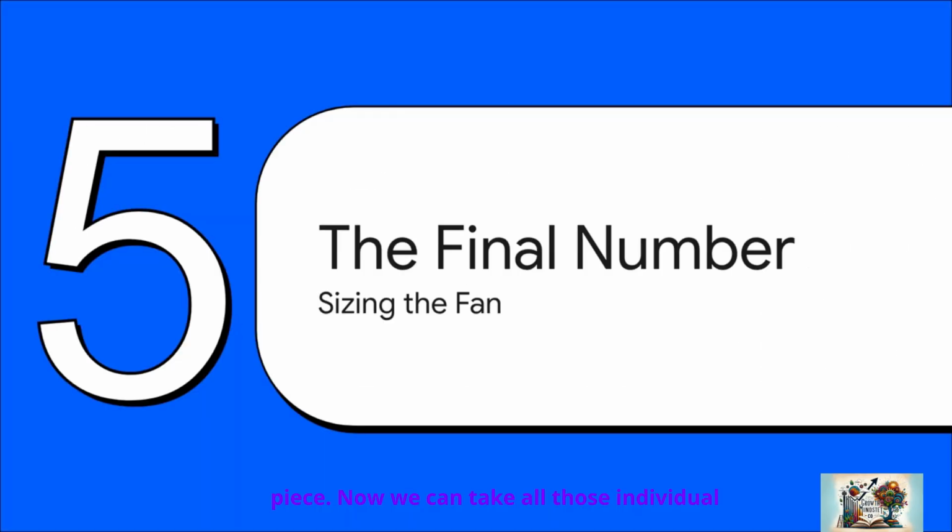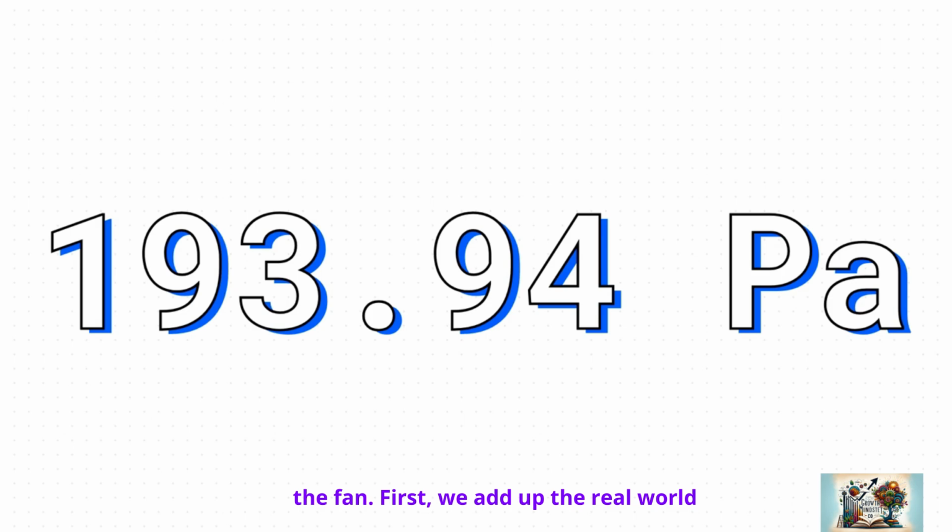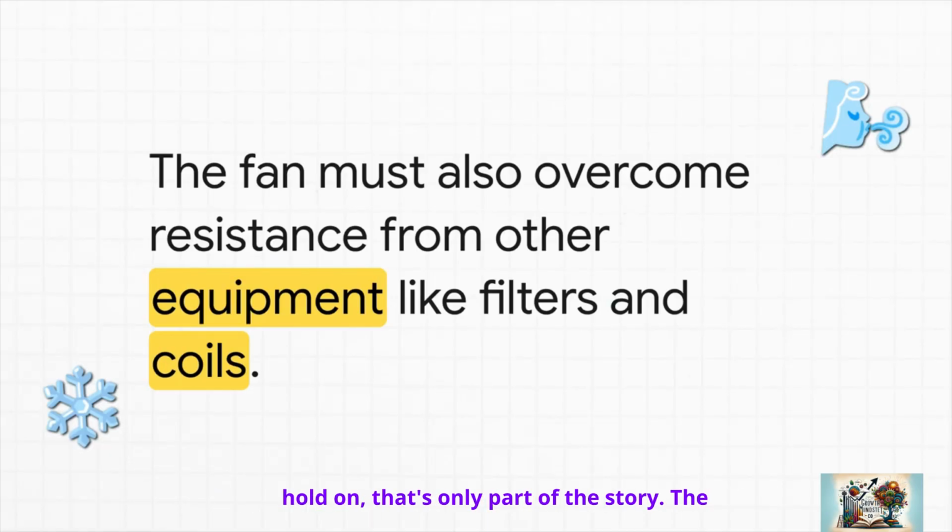Now we can take all those individual little pressure loss numbers and add them up to find the one final absolutely critical number that's going to determine the heart of the entire system, the fan. First, we add up the real-world pressure losses from our 3 duct segments. We do the math, and that gives us a total friction loss from just the ductwork of about 194 pascals. But hold on, that's only part of the story.